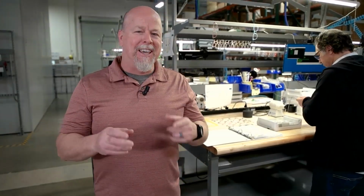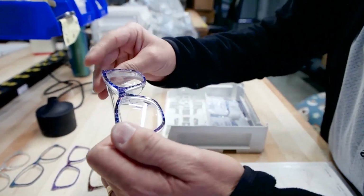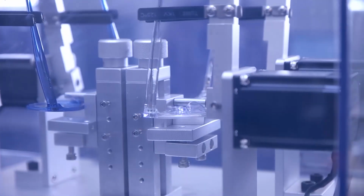No manufacturing process would be complete without some element of human interaction to get the customer exactly what they need. Each of the items is custom fit. So when the lenses go in, everything is adjusted to make sure that the fit is perfect, and that finishes out our platform.